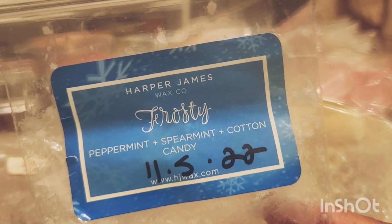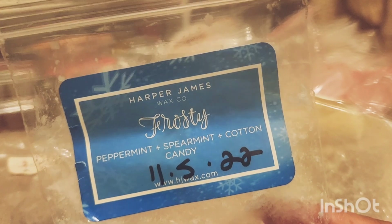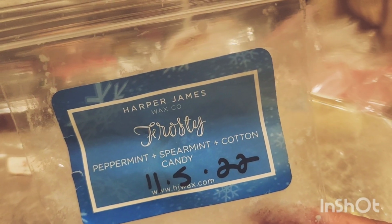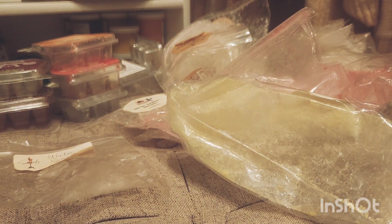One from Harper James, I have Frosty, which is peppermint, spearmint, and cotton candy. If I'm going to be honest with you, I think I threw this in a crock with a bunch of other minty scents, so I don't know how it performed on its own, but it was nice in my crock, blended with some other stuff.